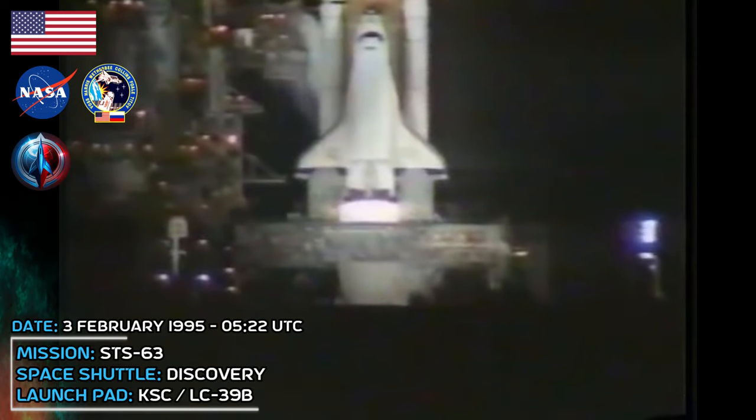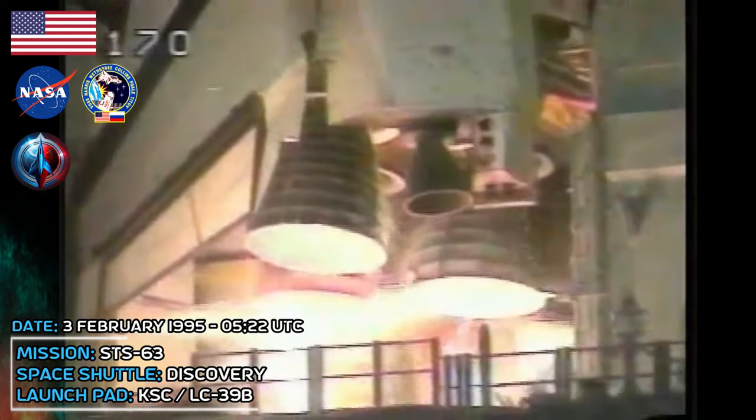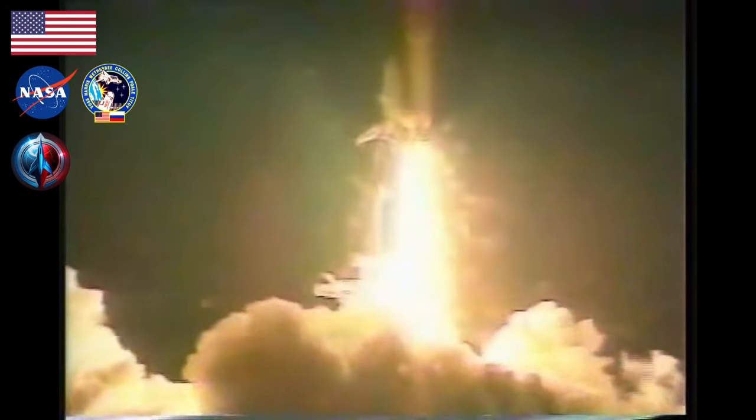T-minus 10 seconds. Go for main engine start. Start. Main engines now started. Engines up and running. 3, 2, 1, and liftoff of Space Shuttle Discovery on a mission to prepare for the next era of world cooperation in space.